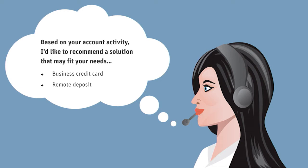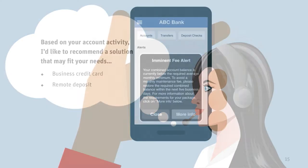She can now make a recommendation that Karen purchase another product, such as a credit card with a minimum spend of $2,500 to actually waive the fee. Ability to cross-sell and upsell.